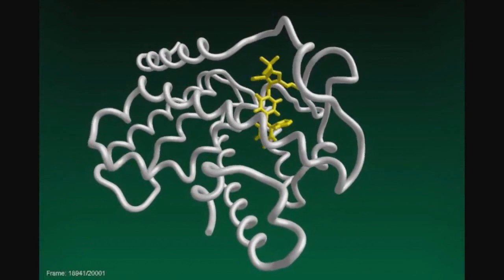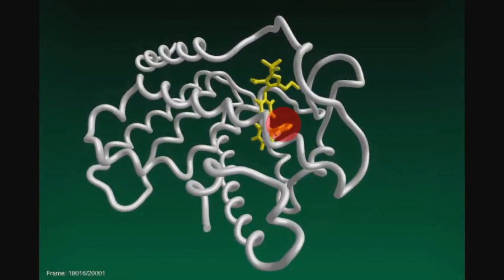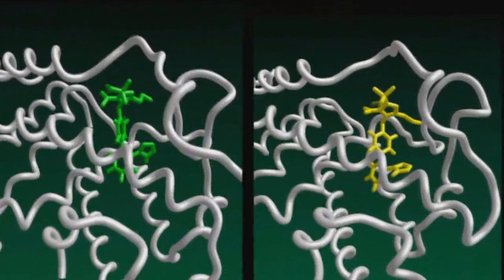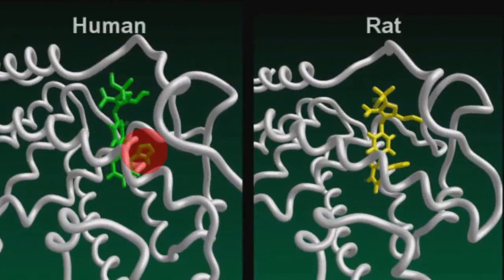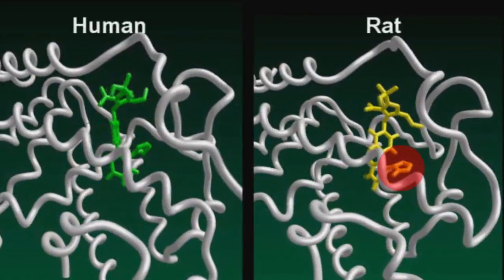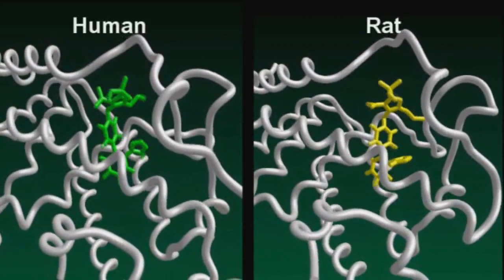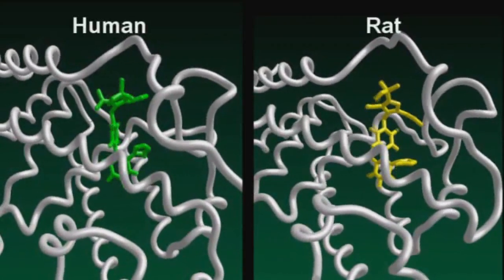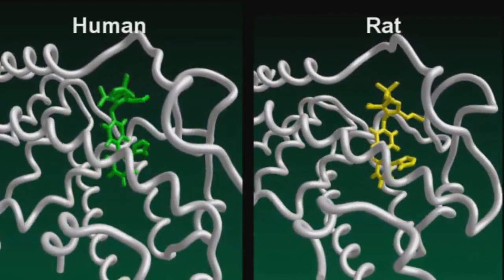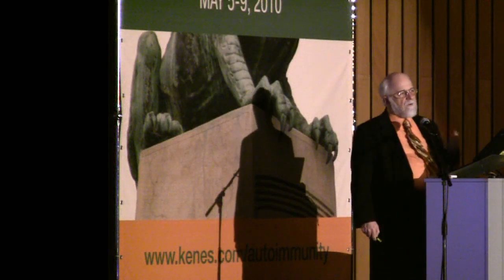Now, if we look at the VDR of Rattus norvegicus, the VDR looks basically the same, but there are a number of amino acids that are different. And in particular, the amino acids that bind to that tetrazole moiety in human beings, here on the left, do not exist in the rat. And you can see the tetrazole is just wandering around aimlessly instead of having the two hydrogen bonds that cause it to be an agonist in Homo sapiens. In the rat, this particular drug has no similar effect. Got to be very, very careful when using animal models and the VDR, because the VDR is a highly evolved mechanism.